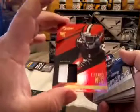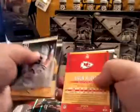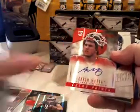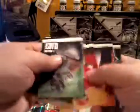Terrence West, two-color patch for the Browns. Browns are doing work. Insert rookie. Insert rookie. Nice. For the Chiefs, Aaron Murray, autograph. So, I guess that leaves one autograph for the other side.